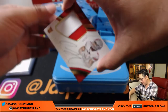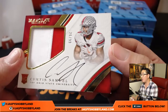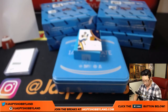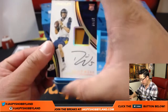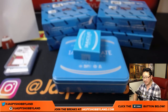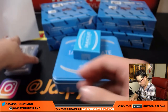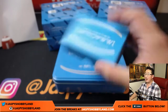Two color patch auto, 29. Sorry, check that. 26 out of 99. Curtis Samuel, two-color patch and autograph. Nice on-card auto. And that will go out to number 6. That'll be Dakota on the board. And 6 out of 25, Davis Webb. Nice patch, nice auto. Number 6 again, Dakota. All right, that was just box number 1.